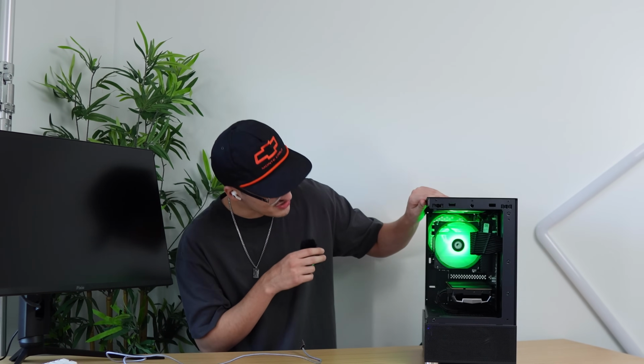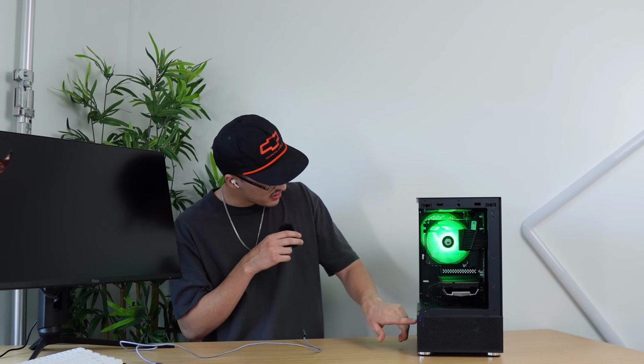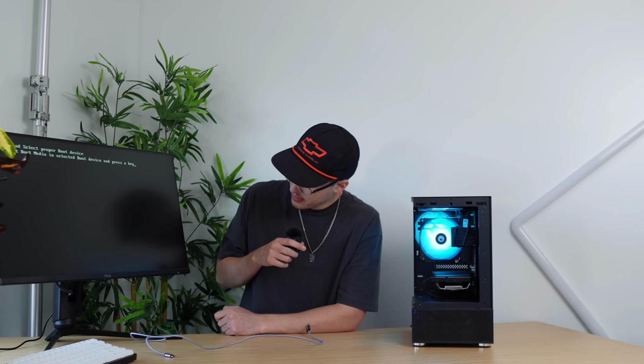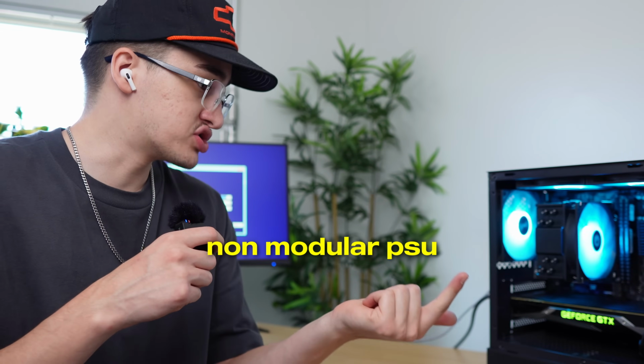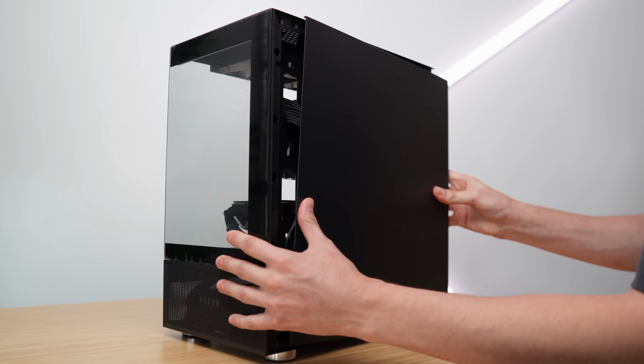Okay, all the fans are lighting up, so we know the RGB controller works. Let's go ahead and see if it actually is ARGB. Ooh, and it is. I forgot to mention the cable management, and it's decent. I mean, I had cable extensions, a non-modular power supply, and I was able to fit everything in the rear of the case and put the side panel on with really no issue after zip tying everything down.